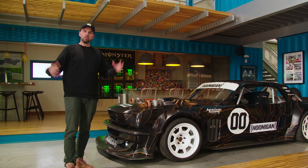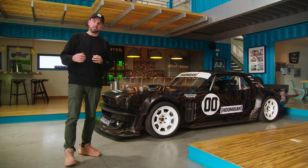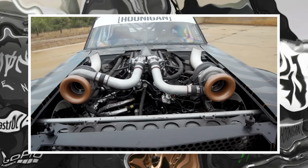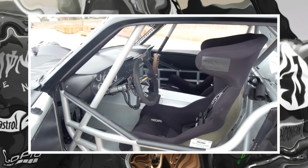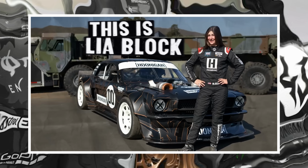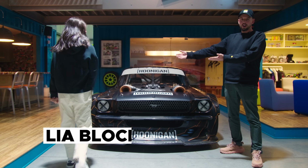One year later, we knew we wanted to do another series of Hoonicorn Vs the World, but we had a couple little changes to make, and that is what brought us to the final form of the car you see here today. We changed the wheel setup to American Racing D-window style wheels. We got the custom Borla exhausts and the livery as you see it today. And also switched to paddle shifters and changed a couple little safety items around. And we also moved the seat forward a little bit because we had another driver, a different driver, 14-year-old driver. This driver right here. Miss Lia Block.